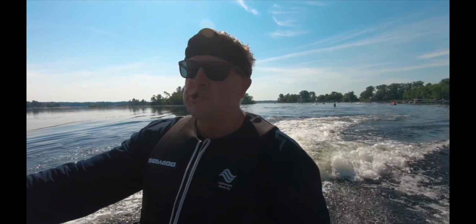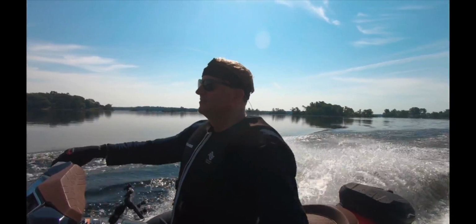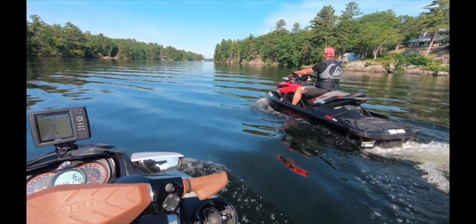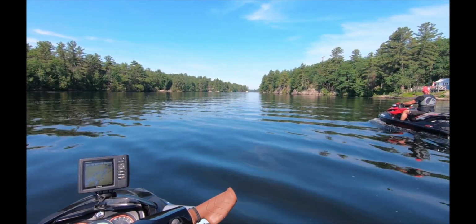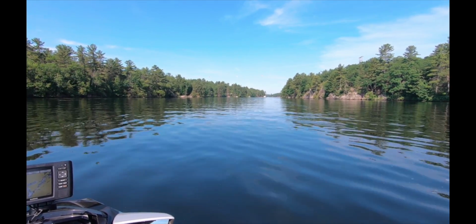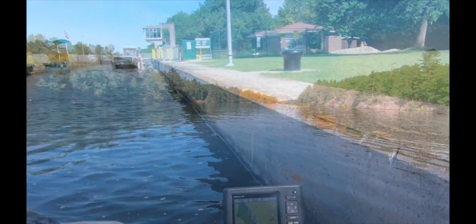So we've just come across Sparrow Lake, and at the end of Sparrow Lake, that's where the Trent Severn waterway starts for this particular section. You can see how it narrows up here quite a bit. So a lot of the riding today is going to be along this waterway system, which is kind of neat because wind is not really a factor when you're riding the Trent Severn waterway system.